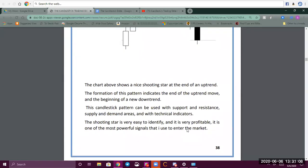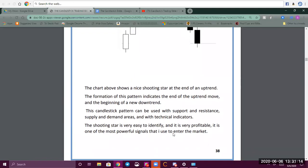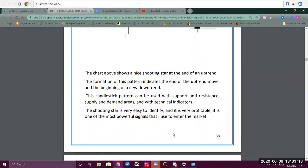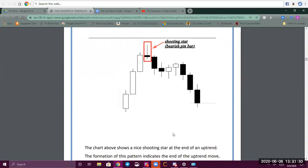The chart above shows a nice shooting star at the end of an uptrend. The formation of this pattern indicates the end of an uptrend move and the beginning of a new downtrend. The candlestick pattern can be used with support and resistance, supply and demand areas, and with technical indicators. The shooting star is very easy to identify and is very profitable. It is one of the most powerful, okay, I wouldn't say all that.